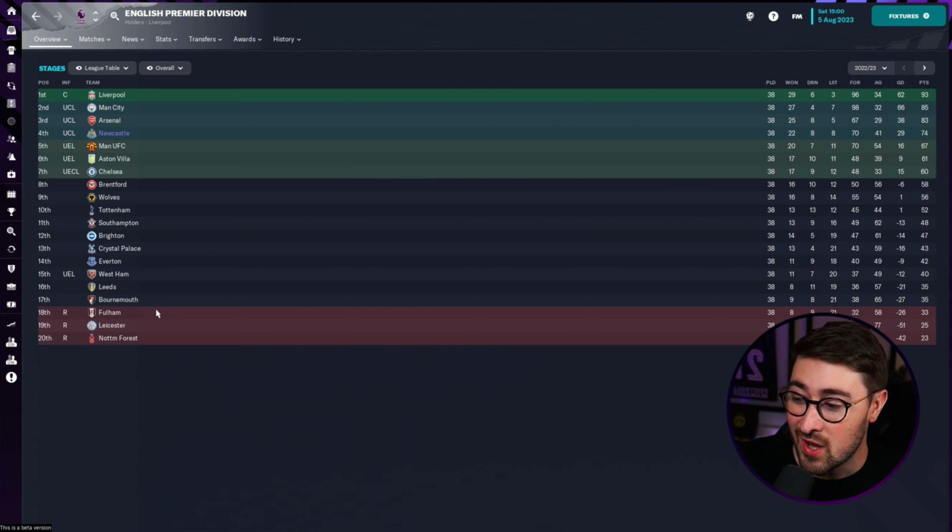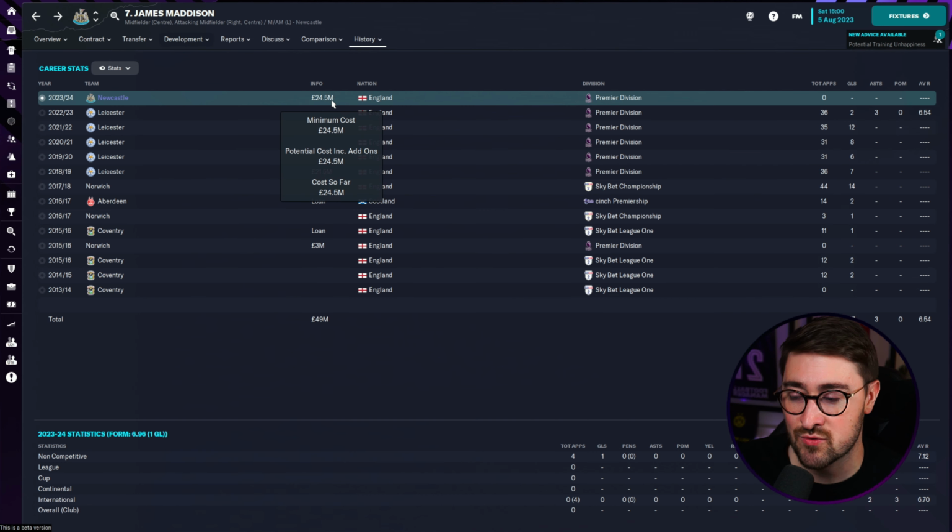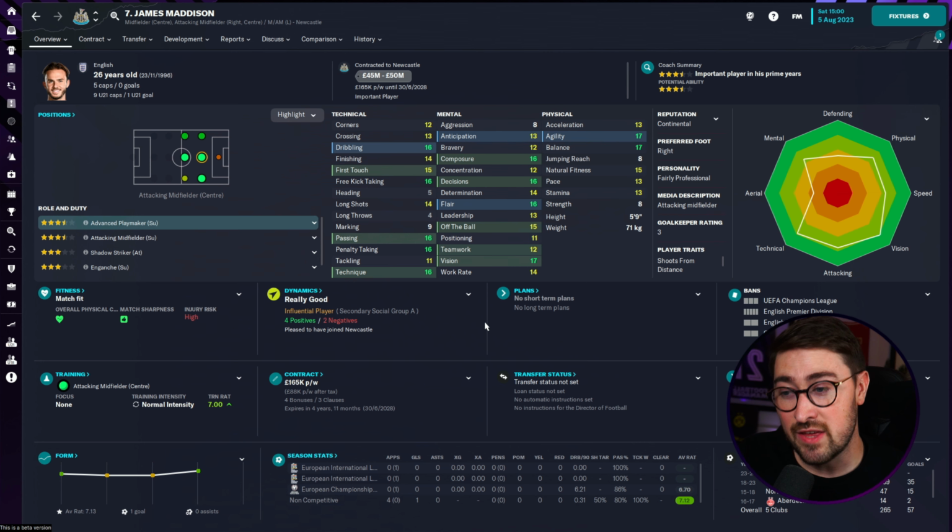The best one was James Maddison, who had a £24.5 million release clause. I felt like it was too good to be true, especially as he's been linked to Newcastle in real life, especially as he's really good in FM, especially as he's homegrown in nation. The only downside was the fact that he's on £165,000 per week. That is as low as I could get his wages. I think overall it equals out, doesn't it, a little bit because of his low transfer fee relatively at 24 million. I think it was worth doing.